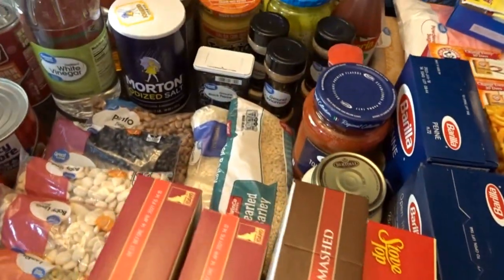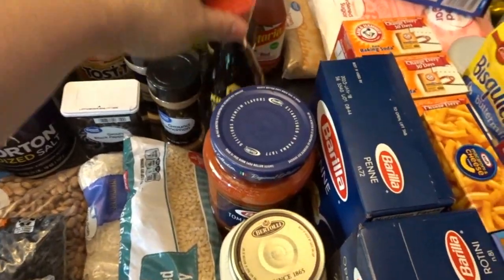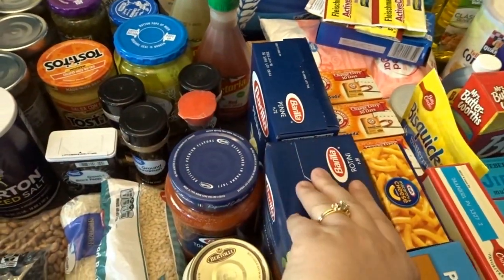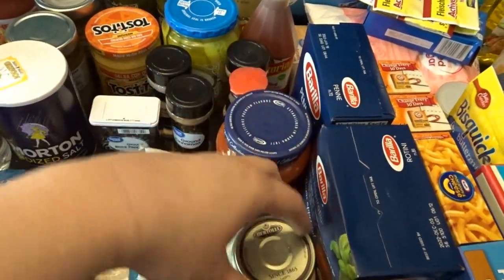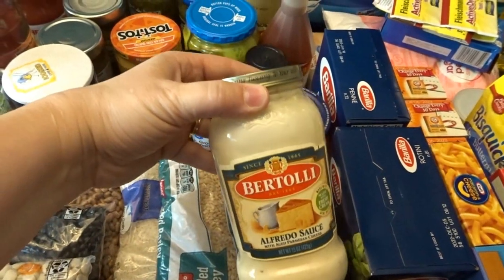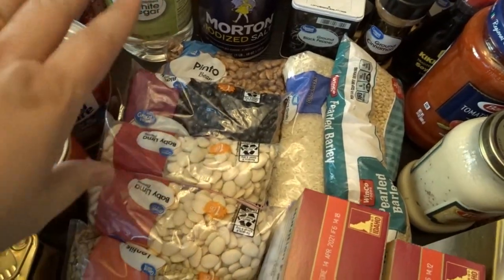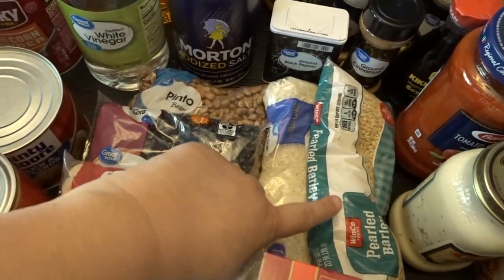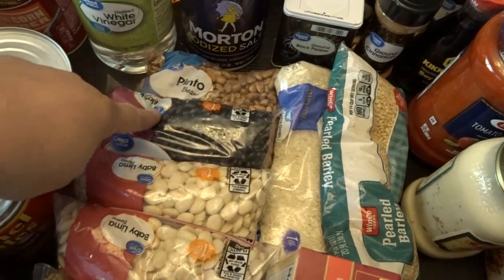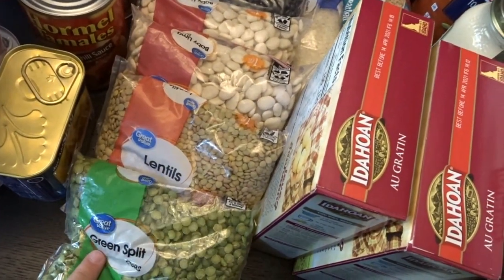And then back to some of these other ingredients here, just for cooking. I like to have soy sauce. That kind of goes in with the condiment category. It's always good to have pasta on hand, as well as pasta sauce. My favorite, tomato and basil by Barilla, and then a can or a jar of Alfredo sauce. I don't have many of these on hand, but I like to have my favorites. I love pearled barley and rice for soups and casseroles, pinto beans, black beans, lima beans, lentils, and split peas for split pea soup.